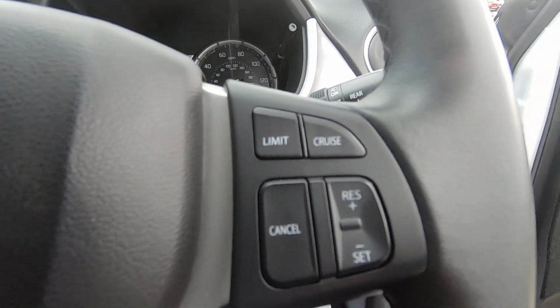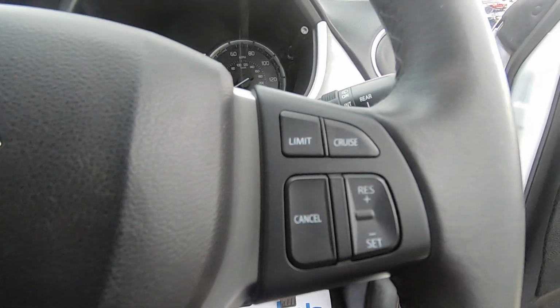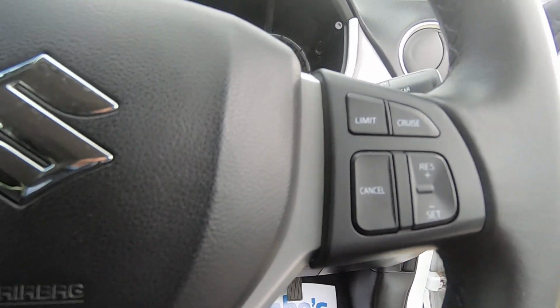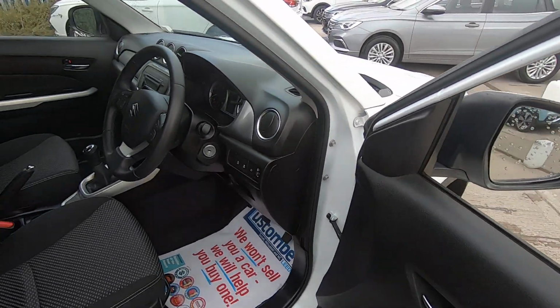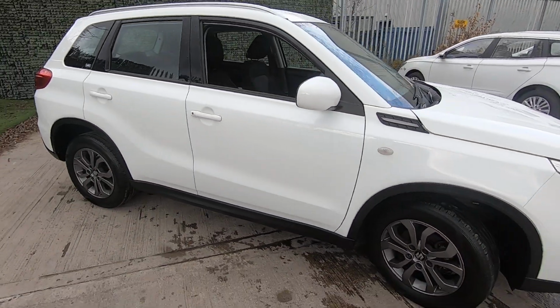Over here, you've got your cruise control with a limiter. So hopefully it'll stop you getting any fines on the motorway when you go from your 70s to your 50s and you're not fully concentrating. Just keep the limiter on. So that's the car. As I say, I don't think it'll last long because these are flying out.